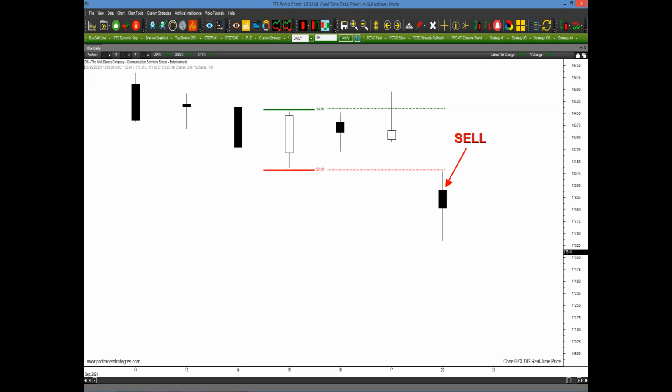Now, if you wanted to, you could have taken advantage of it. I'm sure if your brokerage or your platform that goes through your brokerage would have told you that there was a pre-opening indication it was going to open much lower, most likely below the bracket. If you thought that that was still a good sell, you could have gone short, and look what happened the next day. Okay.